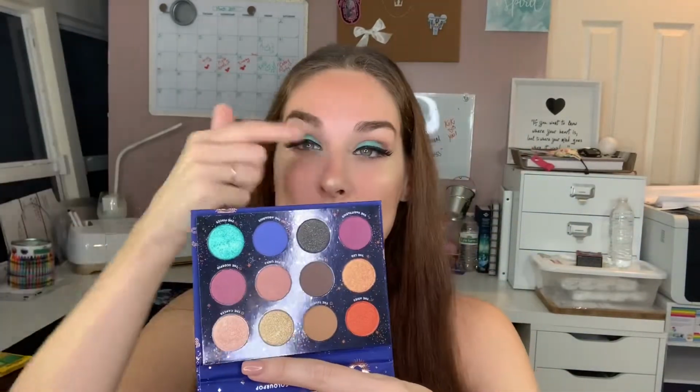Alrighty. So I have the Zodiac palette on my eyes. And no, I'm sorry, it's Pisces. So I have Pisces on my lid, and then I also have the Libra on my crease and a little bit underneath my eye. I love this palette. Her collections are always very awesome. They're always very bomb. The colors are beautiful.